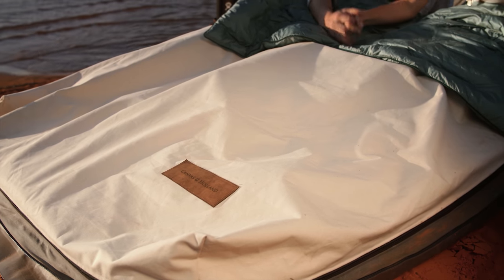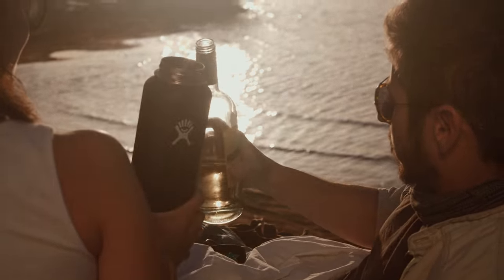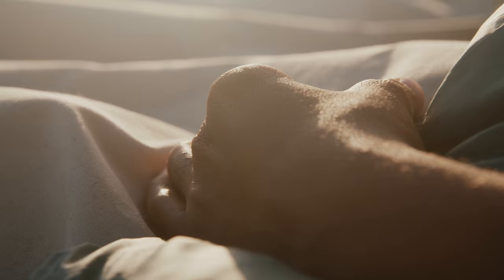Unlike sleeping bags, the bedroll makes like a bed. Sheets, pillow, blanket, and canvas top sheet.